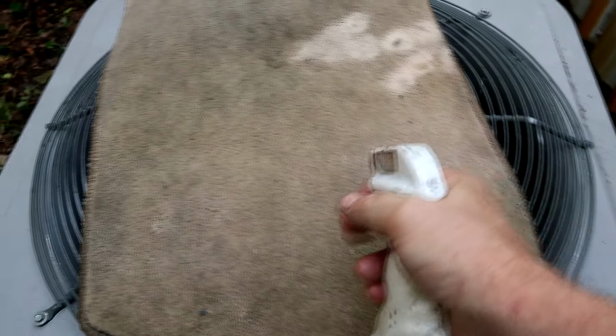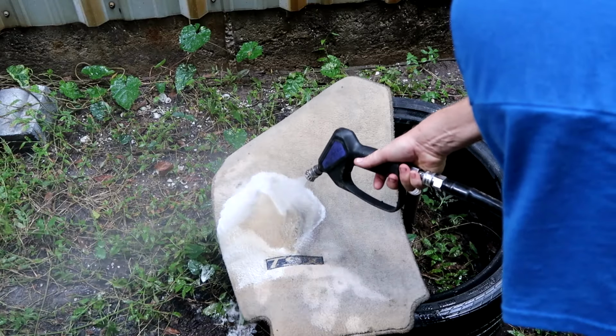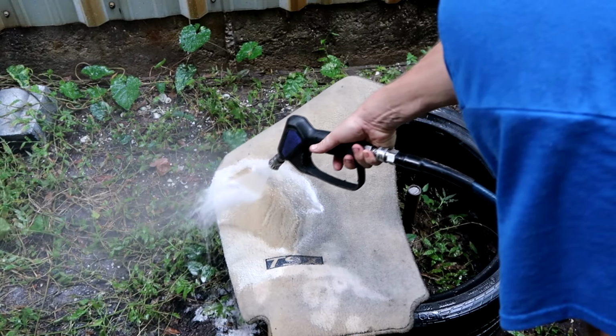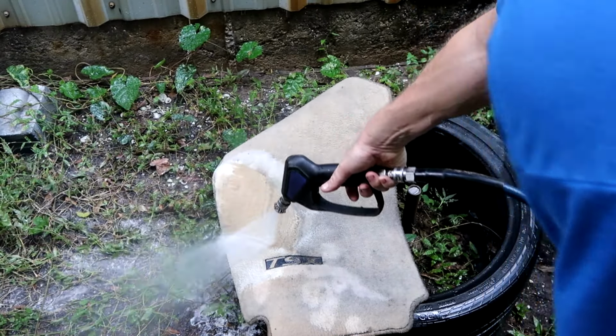Now if you go to your local car wash, they often have clips to hang your mats up on the wall, and you can use a pressure washer. It's going to probably take 4 or 5 minutes, so get plenty of quarters. Same thing on the back mats, even though they don't look that bad until you start cleaning them.